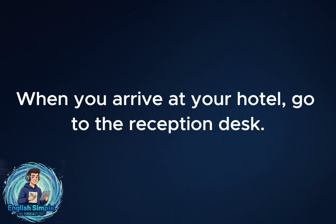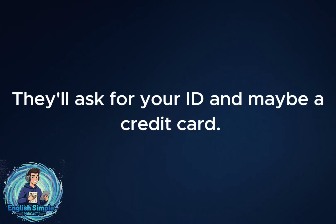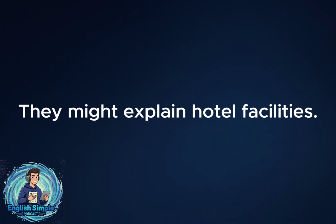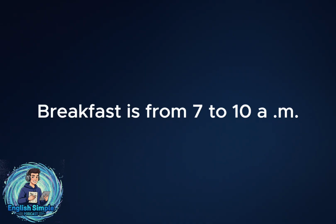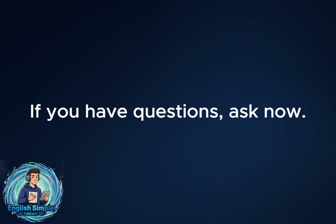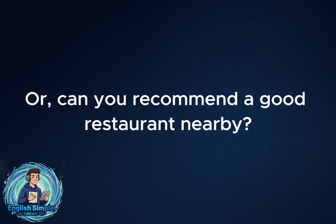When you arrive at your hotel, go to the reception desk. Say, "Hello, I have a reservation under the name Alex Carter." They'll ask for your ID and maybe a credit card. They'll give you a room key and tell you your room number. They might explain hotel facilities. "Breakfast is from 7 to 10 a.m.," or "The gym is on the second floor." If you have questions, ask now. Say, "What time is checkout?" Or, "Is there Wi-Fi in the room?" Or, "Can you recommend a good restaurant nearby?"